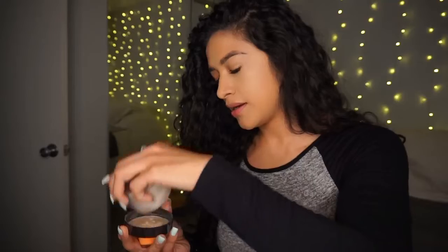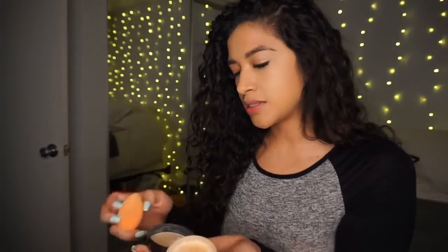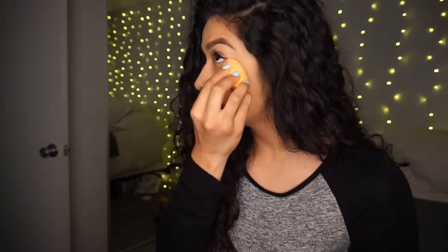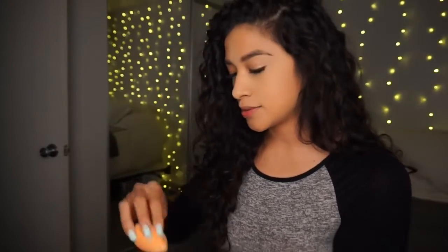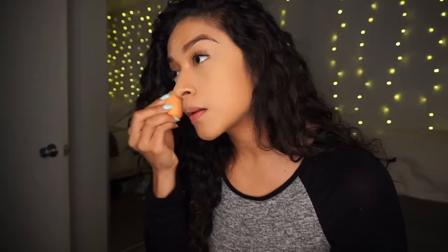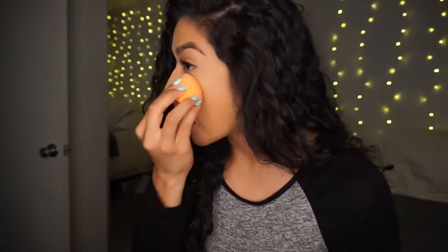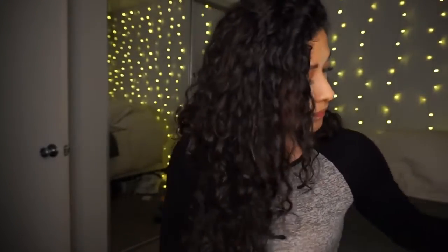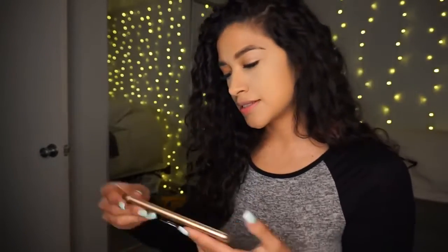For setting powder, I am using the Laura Mercier translucent powder. I just put that on every area that I put concealer. I see the YouTube girls do this, so I do it. It does help though, you get less creases under your eyes, so it works. They know what they're doing. And then you look like a powdery little mess. I guess you keep that for a little while, so we'll answer a question with this all over my face.